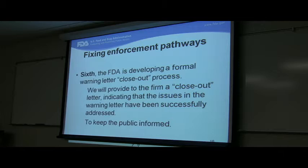Because right now, our warning letters are public information. They are posted on our website. And anything that needs to be redacted from them, which is usually not too much, if anything at all, does appear on the website. There's no next step, if you will, that shows that they made those corrective actions. So this will be an attempt, and we hope an incentive, to correct those things.